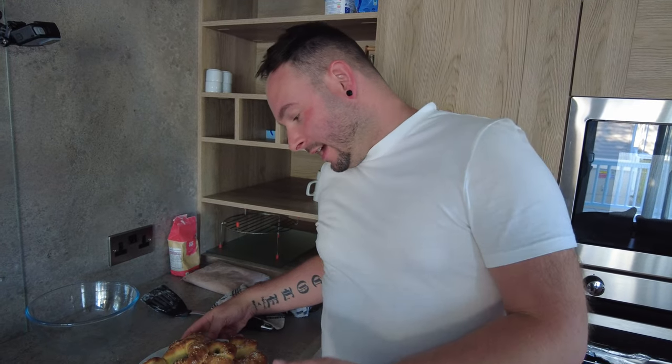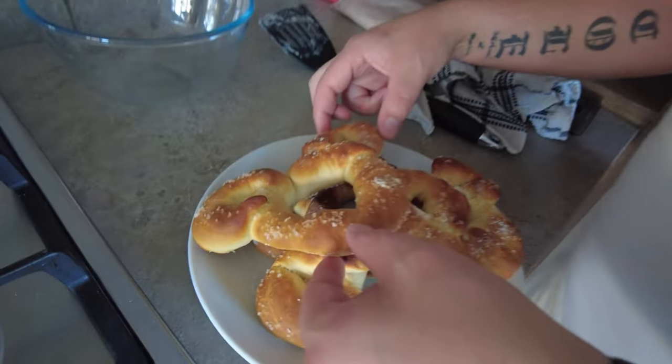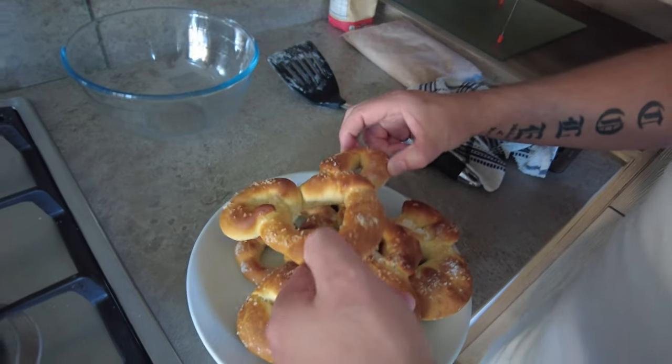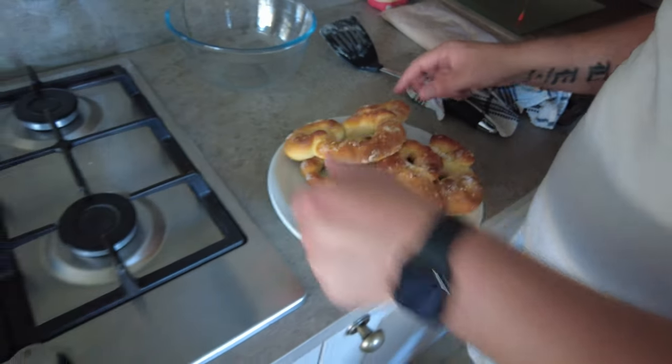Pretzels are looking good, I've got to admit. And I don't know if you saw, but he did add the salt on as well. Yeah, I put the salt on. So, all done, out of the oven. And I think they look quite good. They look all right. They're quite hot still. Look at that. They're cute. They're nice and soft. Little Mickey pretzels.